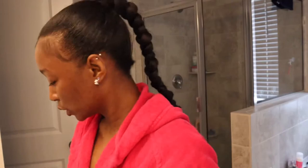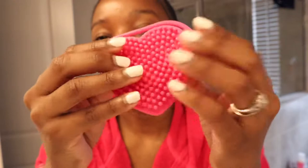I am gonna wash my face very quickly just to make sure it's clean and stuff. So what I'm gonna use is this. This is the Vintage Cosmetic Company's face cleansing brush. It has smaller bristles on this side, and then if you flip it over, it has bigger bristles on this side. I'm going to wet it, and then I am going to apply my Hydro Boost exfoliating cleanser like so.